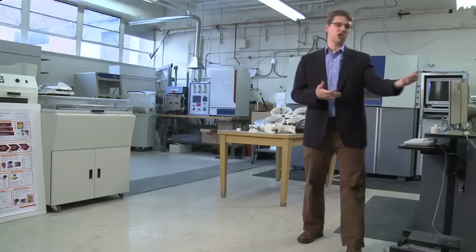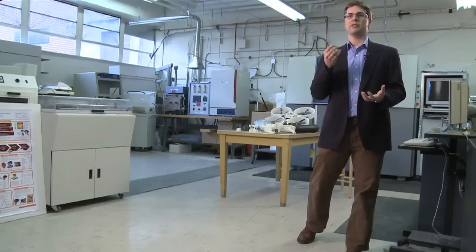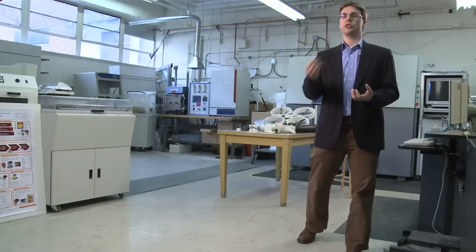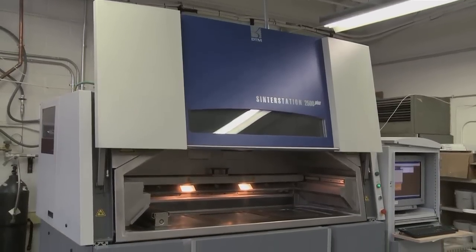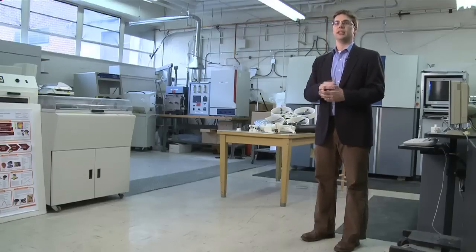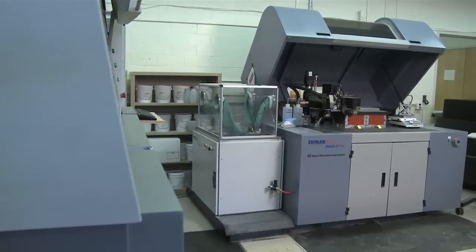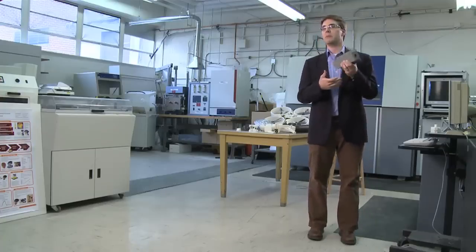So we have one technology here, the object printer, that actually prints with an inkjet printer droplets of a liquid photopolymer that turns solid when exposed to UV light. In the back here, we have the laser sintering machine, which uses a laser to selectively melt powder layer by layer. We also have a machine here that prints glue into metal powder, which allows us to make metal parts.